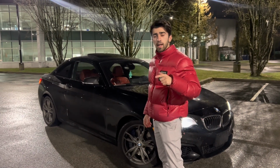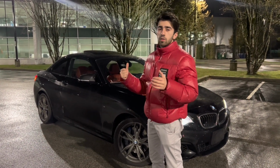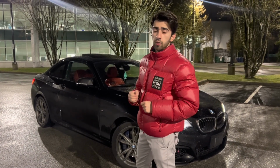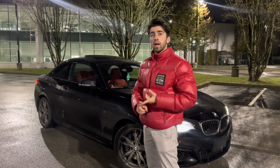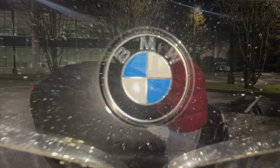A 2016 M235i, okay? Under the hood you have 320 horsepower, 330 pound-feet of torque, estimates of 0 to 60 as low as 4.4 to 4.9 on Google, okay? We're gonna go for a drive, see how it handles, and see if we can hit those 0 to 60 times. Let's go.